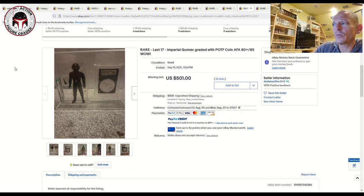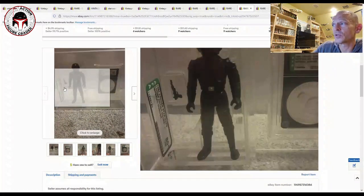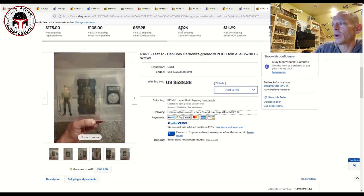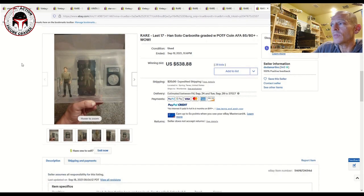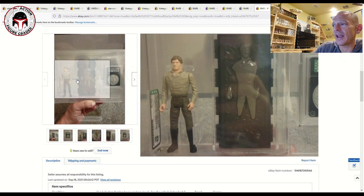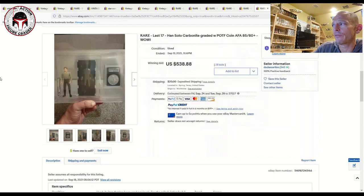The Imperial Gunner, we all talked about him at length and how the prices on him have really jumped up. This one was an AFA 80 plus figure score, and then an 85 for the coin. That one sold for $501 plus shipping on 32 bids. And then Han Solo Carbonite, another big number. This one was an AFA 85 grade for the figure, and then an 80 plus for the coin.